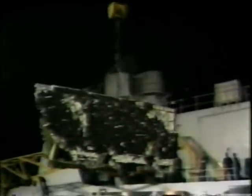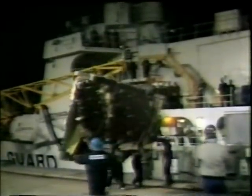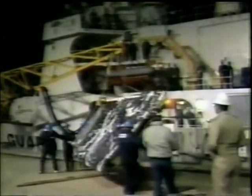This is some material that was brought in late last night from the Coast Guard cutter Dallas that went out and picked up what appears to be very large sections. As a matter of fact, what in fact are large sections of the orbiter. These will, of course, be analyzed.